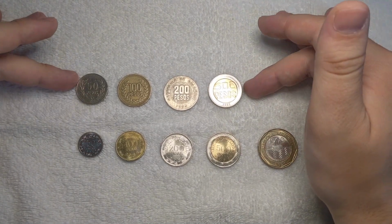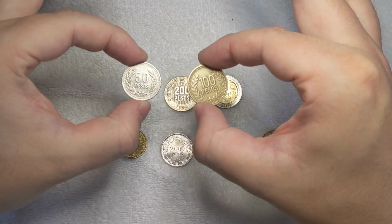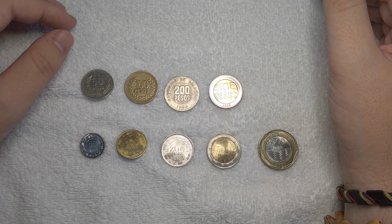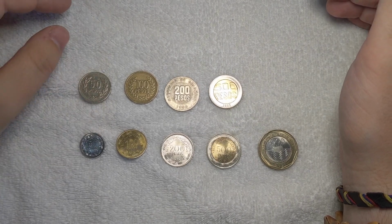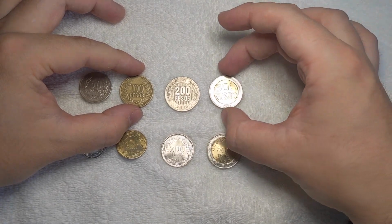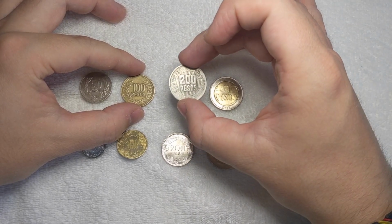Let's start with the older set. So this series, as you can tell, these have a very similar design, was first introduced in 1989 with the denominations 5, 10, 20 and 50 pesos. The 100 pesos coin, this one, was introduced in 1992, and then they released the 500 pesos coin in 1993, and in 1994 they went back and released the 200 pesos.